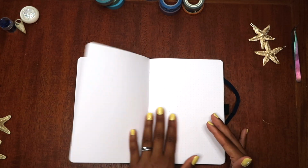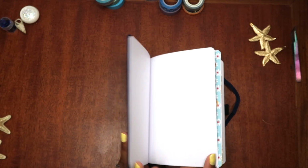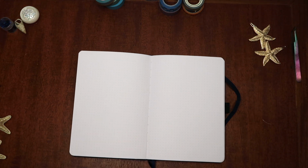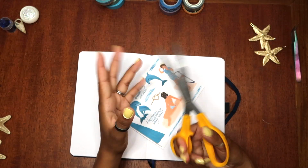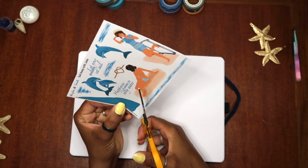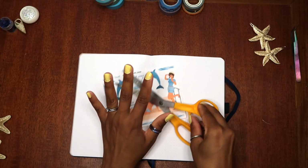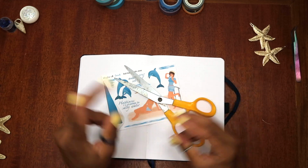But here we are on the next empty page. Yes, I just want to make sure that this isn't upside down. And I'm going to be cutting out my dream sheet, and I can't find my nicer looking scissors, so I'm going to put you on fast forward, and you're going to watch me cut up these stickers like the cutting machine that I am. But I'm also going to take my rings off because it's annoying. Okay.